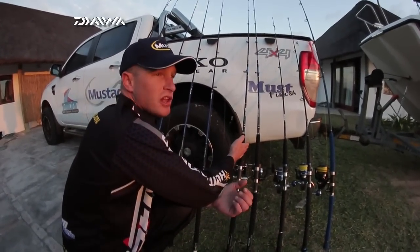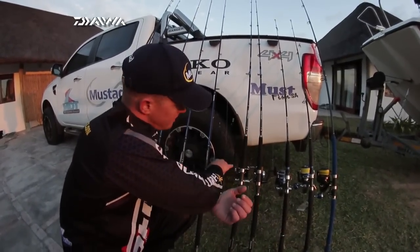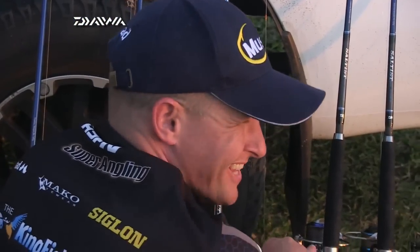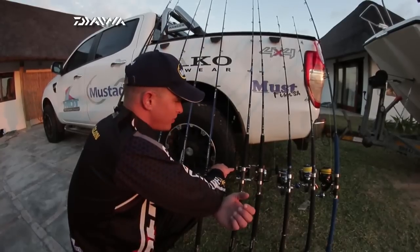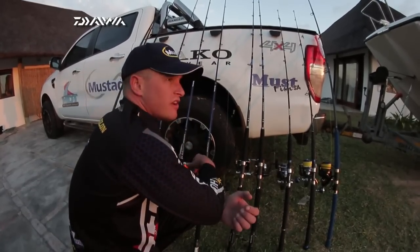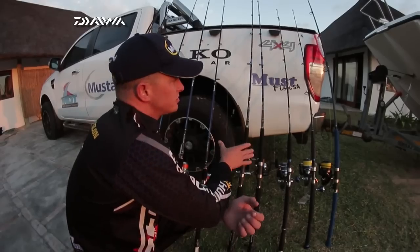This is a versatile popping and jigging rod. The other one is the top of the range, probably one of the best reels in the world, in my opinion. The Saltiga is a 4500. Top of the range. It's got a great retrieve, and the drag system can literally stop trucks. But that's a smaller one.